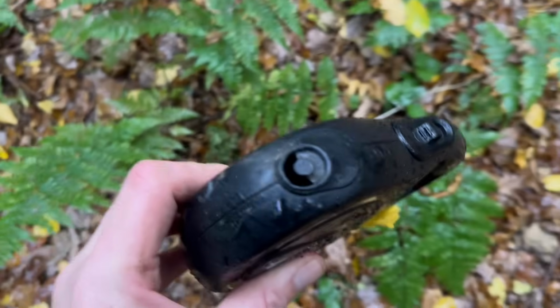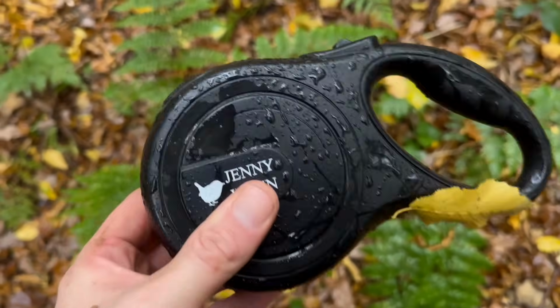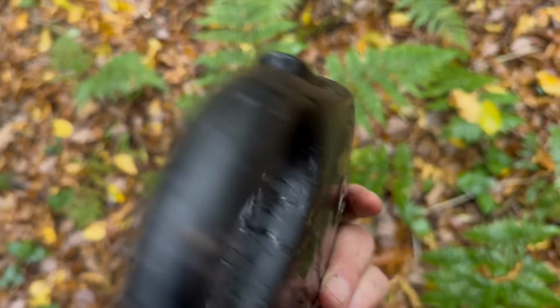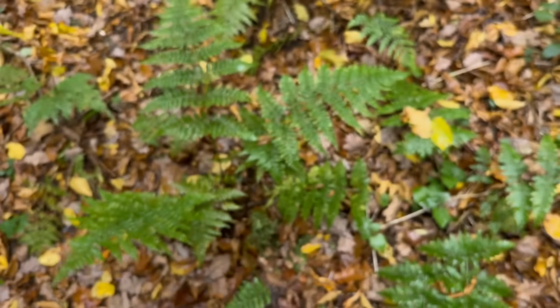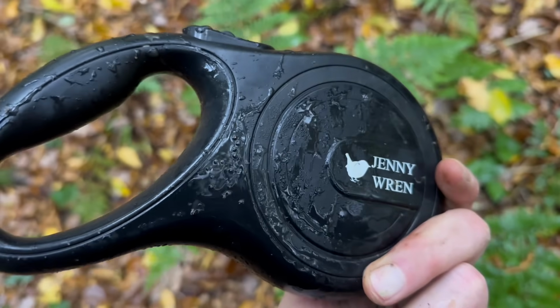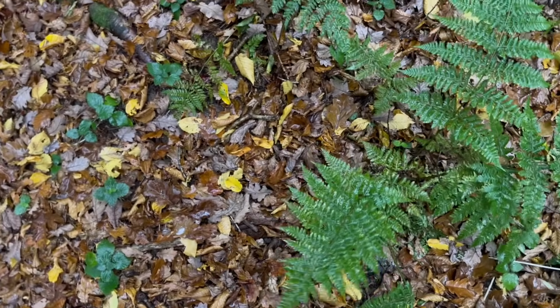So you break your dog lead, so you just chuck it in the woods. Well done, you. Whoever had this: broken dog lead, I don't need it anymore, I'm just going to launch it in the woods. Absolute turnip. Right, well, I am taking that with me. Twit.